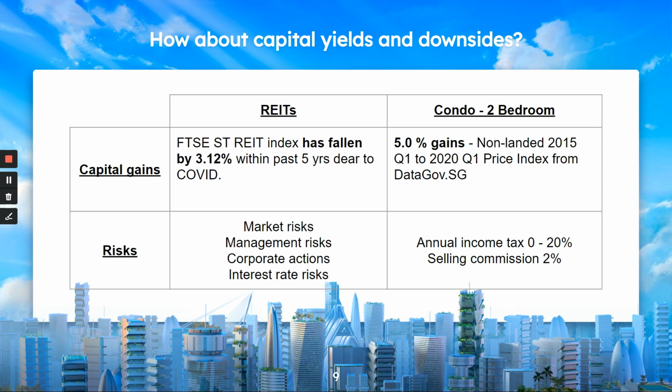Once again, as mentioned, there's interest rate risk, because REIT prices are going to be affected by changes in interest rates of the US Federal Reserve, the European Central Bank, or the People's Bank of China, which is the China central bank. However, for a condo, the risk is that you have to pay annual income tax on rental income. When you sell off the condo and you want to get the capital gains, you actually have to pay tax because now you are the selling side. And sellers of private apartments in Singapore tend to have to pay this 2% commission to the property agents.